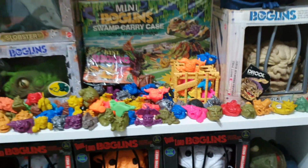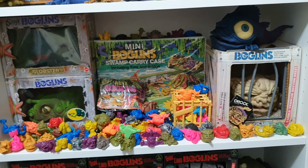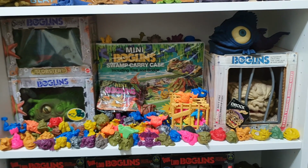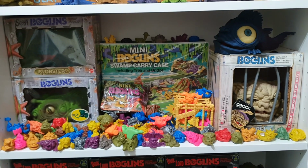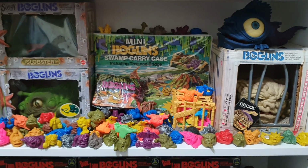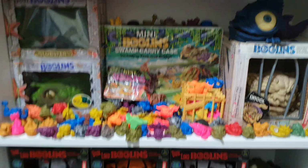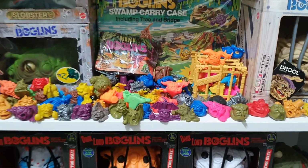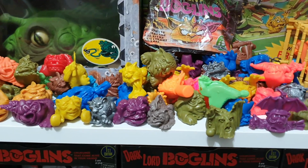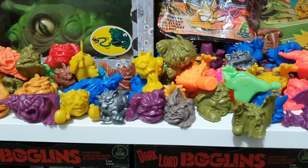So what you also see there are the mini Boglins. Now, those mini Boglins are very similar to, if you're familiar with Monsters in My Pocket, you might buy a box, and there's one particular one you're getting. The rest would be a random assortment inside. You have to try and collect a lot. So, got a bit of a mix going on here. They're all pretty groovy. They've all got their different tribes that they belong to. They've all got a fair bit of character going on.